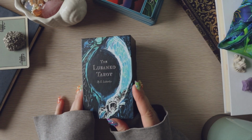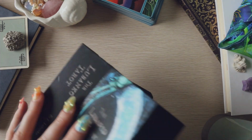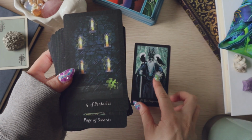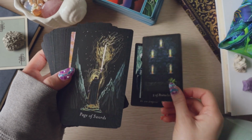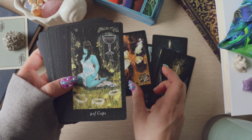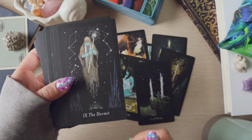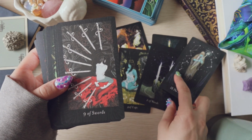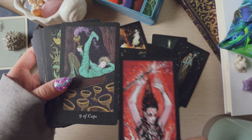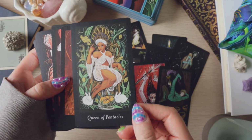I've also got the Lubanko Tarot in my summer runner-ups basket. So again, it might be the dark colours, but the colour palette is decidedly a little bit cooler, a little bit more wintry feeling with this deck. But I think it's just the general intensity that this deck has feels a little bit more summery to me. And again, I just feel like it's such a good deck. And I feel like I've been neglecting it a little bit. To be honest, I think I feel like I've been neglecting all of my decks.